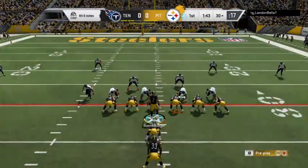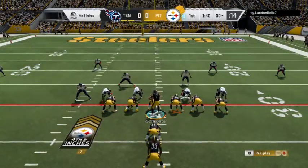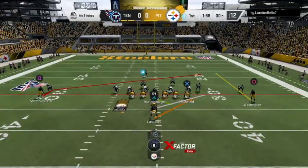It's a 47-yard field goal try from here, but instead they're going to opt to go for it on 4th down.